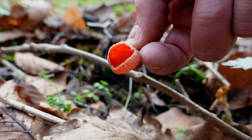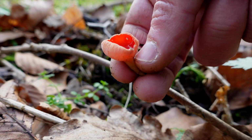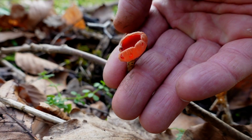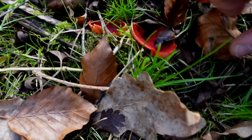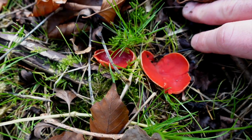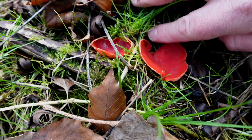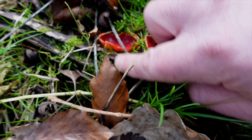So according to folklore, elves would get up in the morning and drink out of these, drink the morning dew out of their little cups, hence the name. These specimens here are quite mature. Look at the size of these. This is what they do when they get older. They open up like this, but these are in really good nick. Wow, haven't even cracked. I'm gonna get my knife to get these out, I think, but nice one.